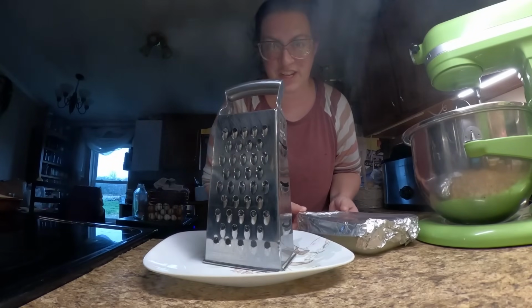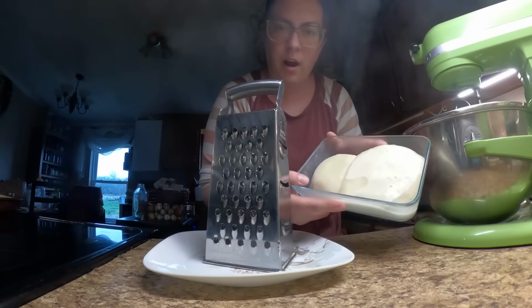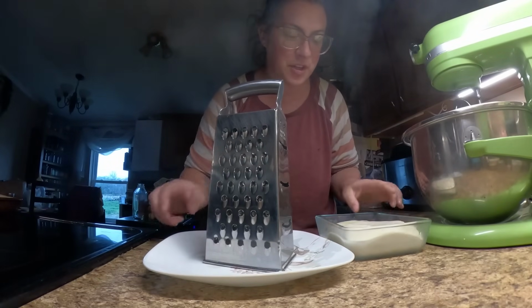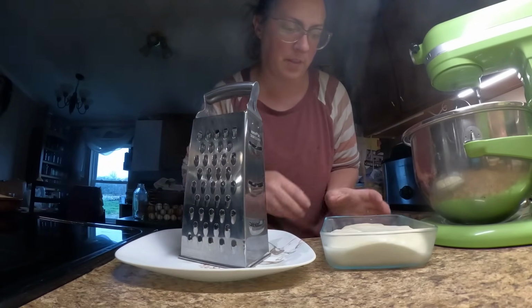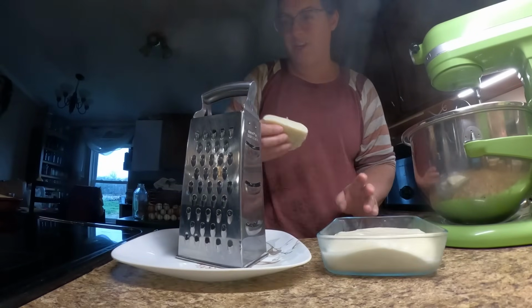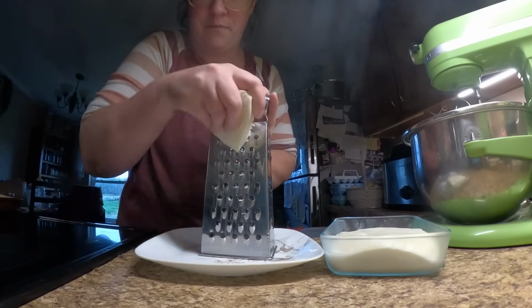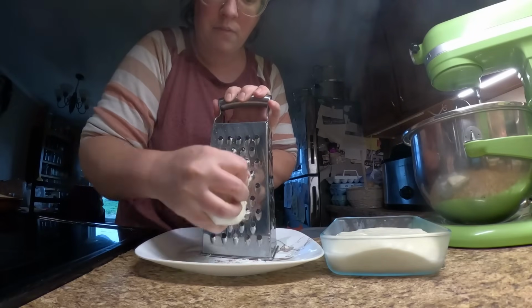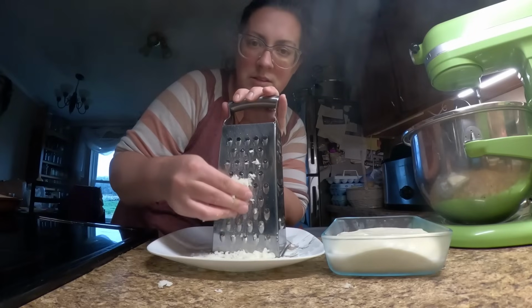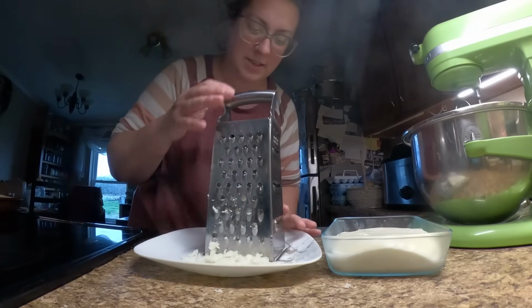So I've had this chilling in the refrigerator for a couple hours so that it can harden up enough to grate pretty well and put on the pizza. It's still kind of soft. That's our mozzarella, very fresh. I'm just going to use the bigger side of my box grater. Some of it shreds, some of it crumbles. It all will melt really nicely on the pizza.